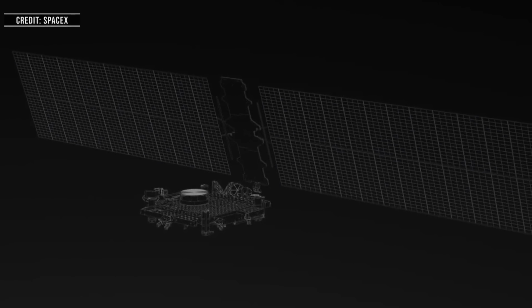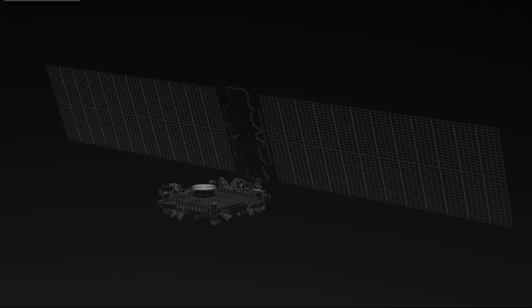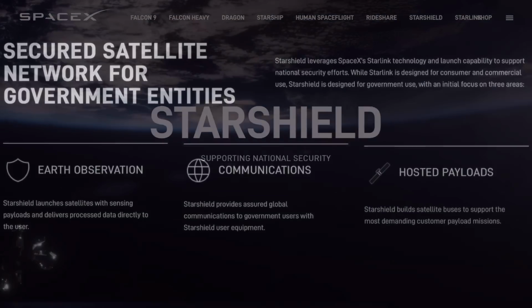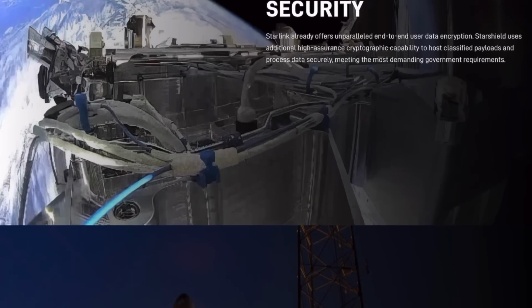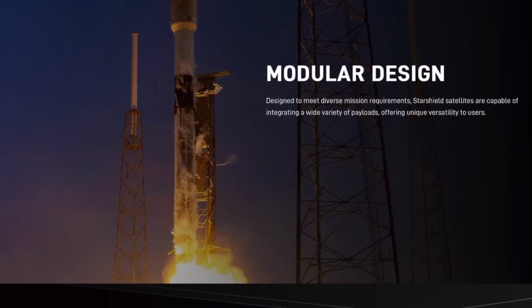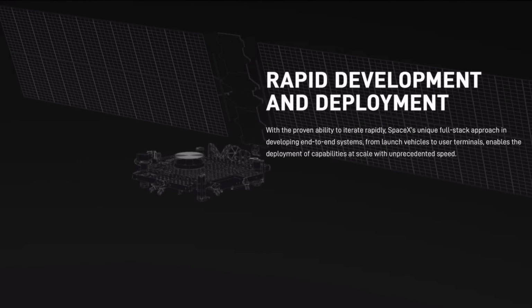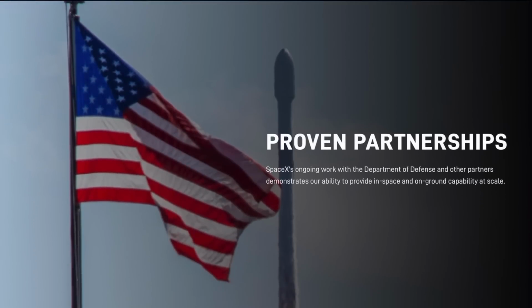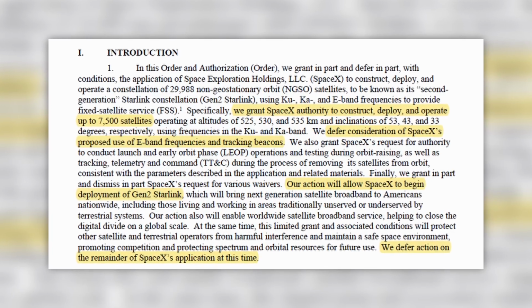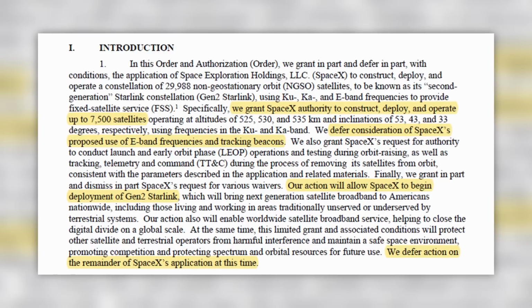On December 3rd, SpaceX announced Starshield, a secured satellite network designed for government use. Starshield leverages SpaceX Starlink technology to support national security efforts, with an initial focus on 3 main areas: Earth observation, communications, and hosted payloads. It also makes use of Falcon 9's quick reusability and high launch cadence to be able to launch customer payloads on short notice, and with the added bonus of astonishing reliability. This announcement comes just after the FCC approved SpaceX to deploy up to 7,500 Starlink Gen 2 satellites.